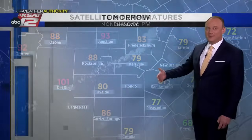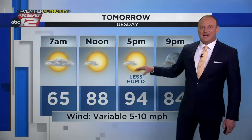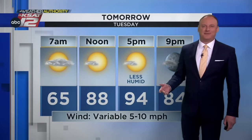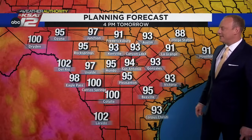Tomorrow, we're all going to be a little bit warmer with the exception of Del Rio. 65 at 7 a.m. By noon, we're at 88. And then by 5 o'clock, 94 degrees for our high temperature. But the nice thing is, I don't think we really have to worry about the heat index or the feels like, because we're going to have a little drop in the humidity for the afternoon. Del Rio still about 102 tomorrow.